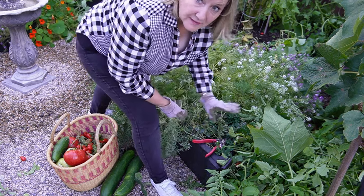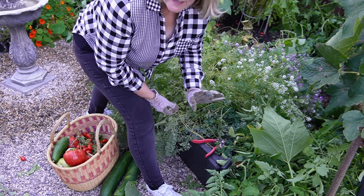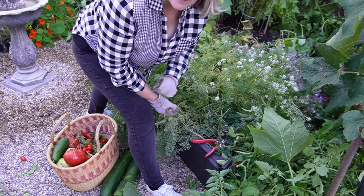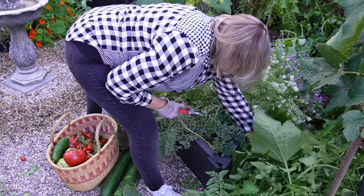Okay, and with carrots, I actually just leave them in the ground. And even way after the frost, they're still good. I can keep coming out here and popping them up. So the carrots, I'm probably just going to leave.